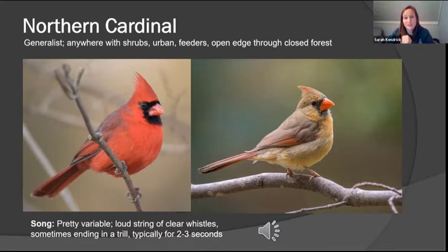So their song is honestly kind of tricky. It can be pretty variable. It's a long string of different clear whistles, sometimes ending in a trill. Sometimes they sound like a ray gun, because everybody knows what a ray gun sounds like. They might go pew, pew, pew, pew for part of their song, so that can help you key in. It lasts a little while, about 2 to 3 seconds. So let's listen to it.